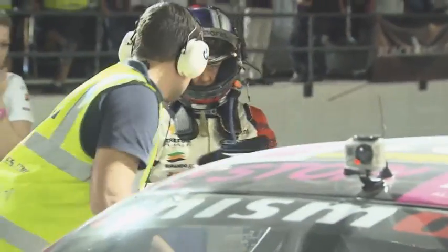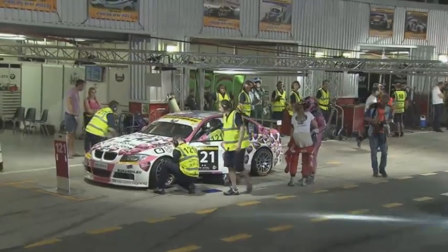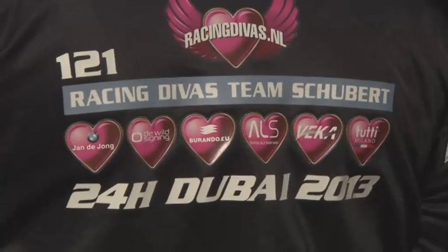The Schubert ladies can afford to be more confident. They're leading in their class, and the fans are delighted. I'm Desiree, I'm from Holland, and I am supporting the Dutch racing divas. It's fantastic. Normally I'm a big Formula One fan, so I'm also visiting other races, but this is really special.